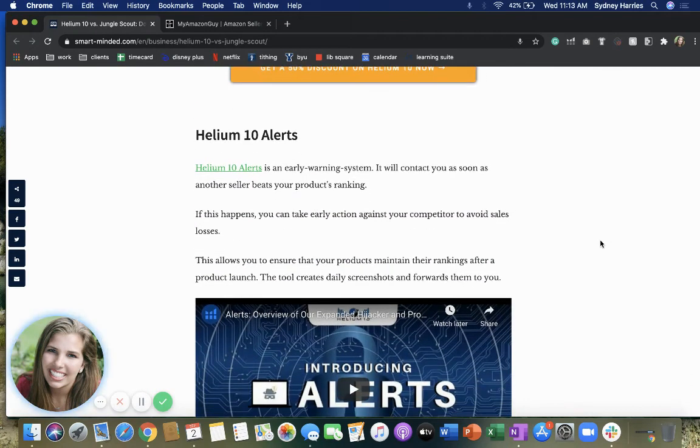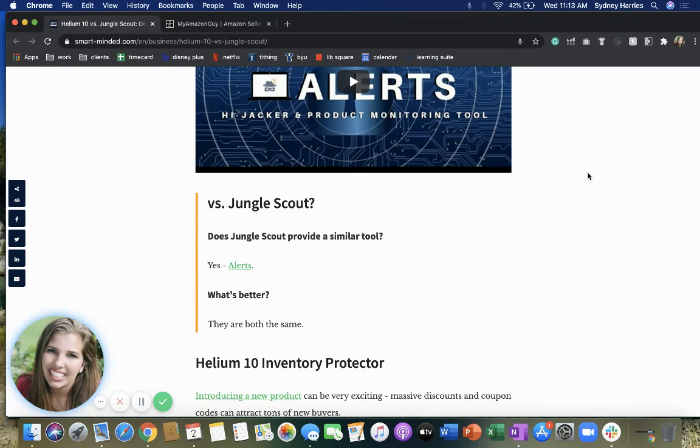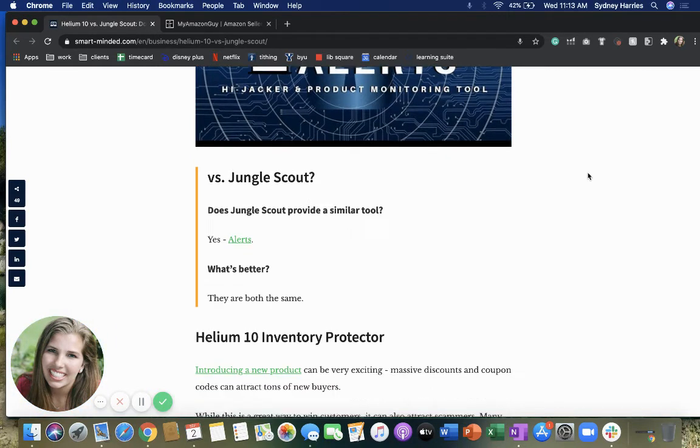Helium 10 Alerts is just an early warning system. It can contact you if another seller beats you in the product ranking, and it will help you take early action against your competitors. Jungle Scout does have a similar tool. It's called Alerts, and they're roughly the same. So either way, if you're looking for a tool, this will get the job done.